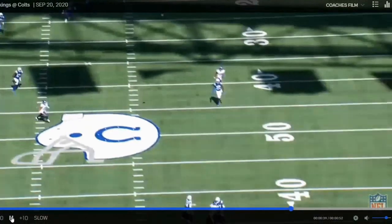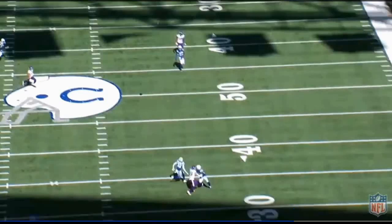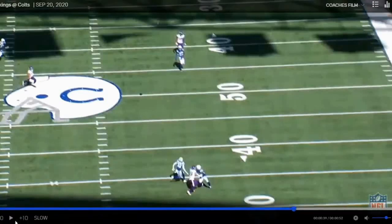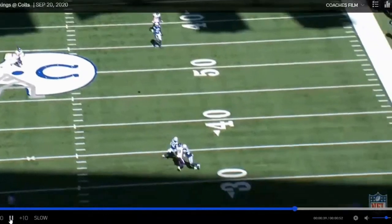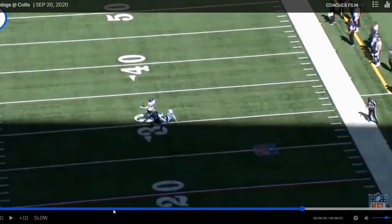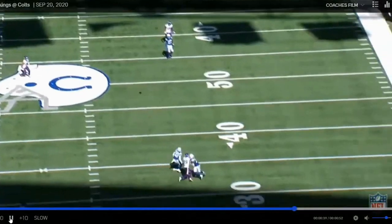Now, as you see, the ball's coming in. Blackmon, Willis sees it. I can't believe Blackmon actually closed in on this as fast as he did against Adam Thielen. But he goes up. See how he didn't slow down enough. He did not slow down enough. Otherwise, he'd have had this interception.